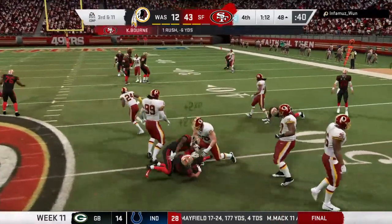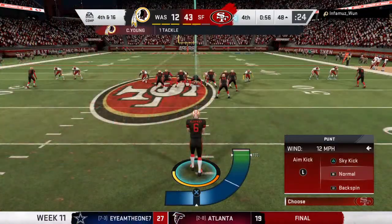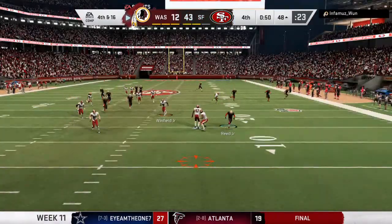I don't think anyone in the building was fooled right there, as that one is going to blow up in their faces. He lost a big chunk, 6 yards there, and it leads to 4th down. On 4th down, the punt team is on as this is sent away.